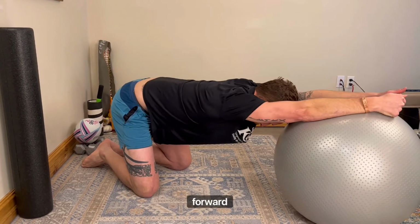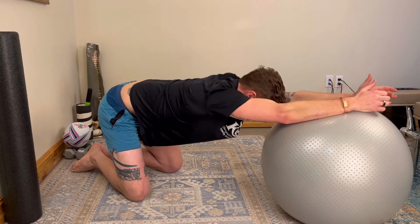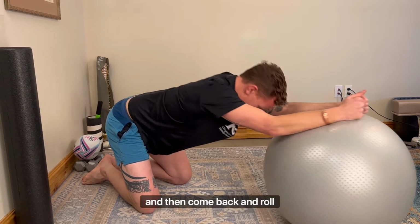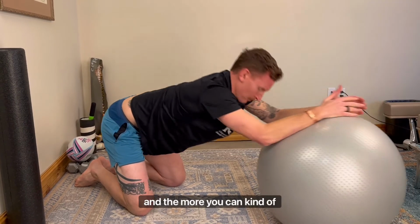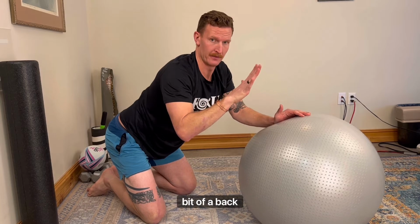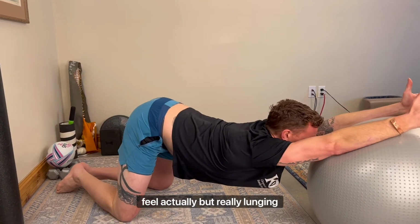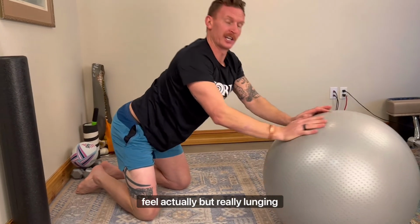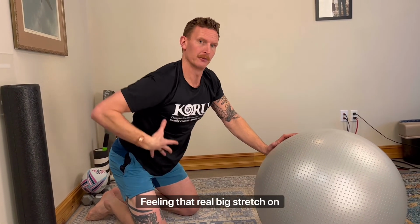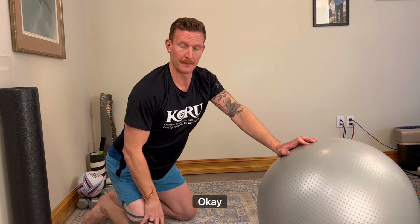And then when you roll forward, your back is gonna flatten out. Your arms are up by your head, and then come back and roll forward again. And the more you can kind of reach and stretch out there and really kind of get a little bit of a back extension, that's exactly what you want to feel actually. But really lunging out there is what we want to feel, okay? Feeling that real big stretch on the front and almost like a contraction on the back, okay?